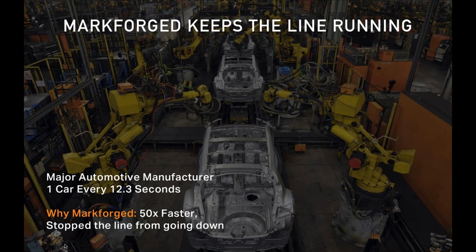We keep that line running, and that's very important. A major automotive manufacturer had a fixture where the chassis would crash down onto these 4 locator pins. The pins were made out of machined aluminum, and they were breaking frequently from the stresses.